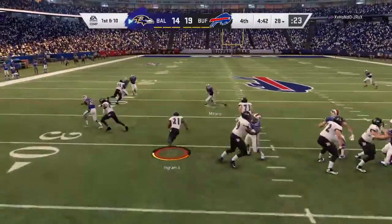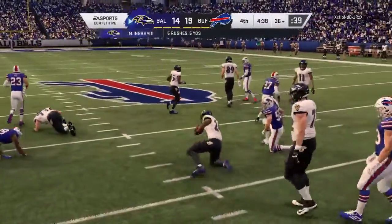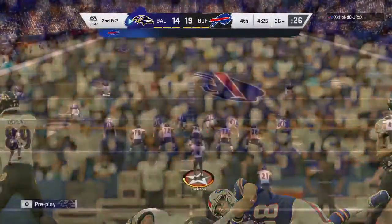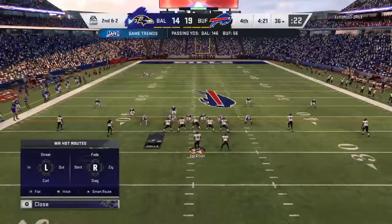The drive starts here with a carry by Ingram. And to the 36-yard line, taken down there after getting 8 yards. First play of the drive, let's give credit all around. Excellent blocking, but the guy carrying the ball, he was the finisher. A really nice run.